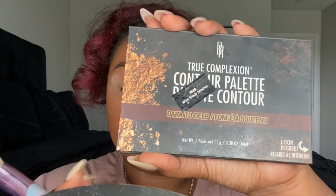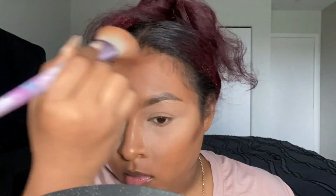So now I'm going to get to my contour, and I'm using this little brush and this Black Radiance palette, and I'm going in with that middle color, which is very dark. So I only go in with a little bit because I really like to look very contoured and bronzed, and this is really going to bring that face together so you don't just look like a flat pancake. You got to add some dimension.